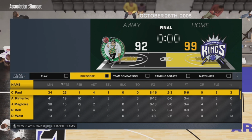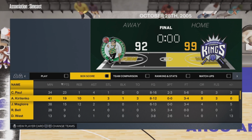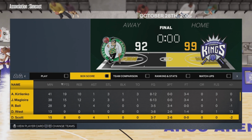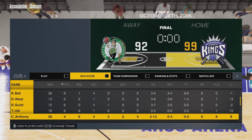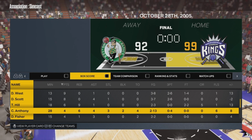23 points for Chris Paul. Where is Carmelo Anthony? What did he do in this game? Where is he? 2 for 13. Wow, and 6 fouls. Yikes! Not a great game for Carmelo Anthony.